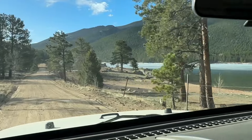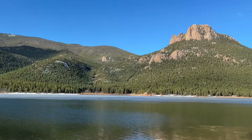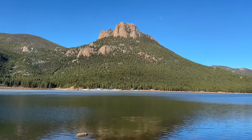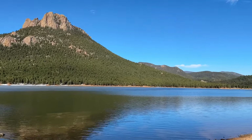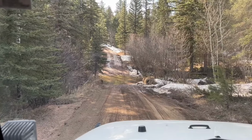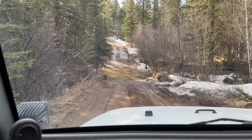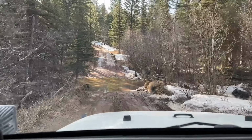Still some ice out on the lake. This is beautiful up here, but I'm pretty sure this whole area is paid if you're gonna stop and hike or swim or anything like that. So I'm just gonna show you real quick and then keep on moving. The sign back there just said dangerous water crossings, so I'm gonna give this a little bit of mustard coming through here.